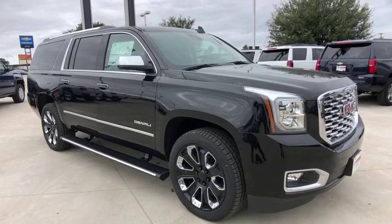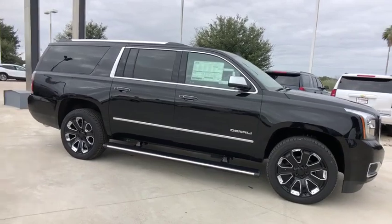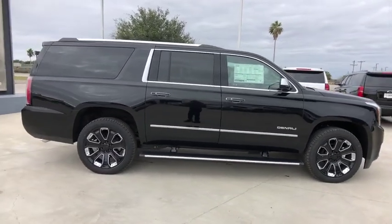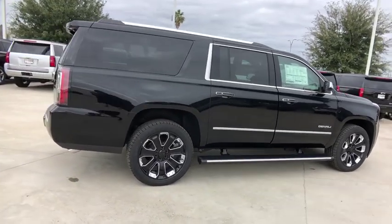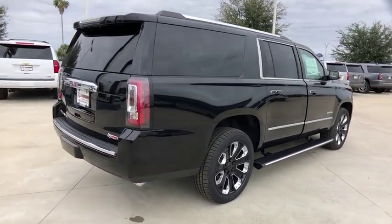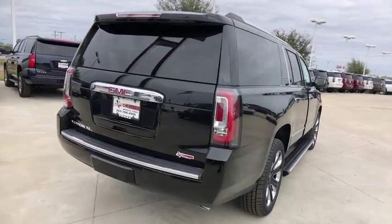Come test drive the 2020 GMC Yukon XL. GMC Yukon XL is a great choice for families who need a full-size SUV with maximum seating. The looks don't hurt either. This vehicle has less than 100 miles. Here are some of this vehicle's great options.